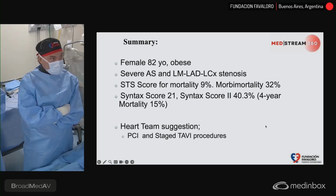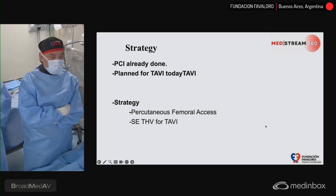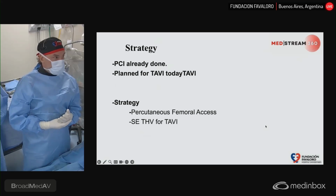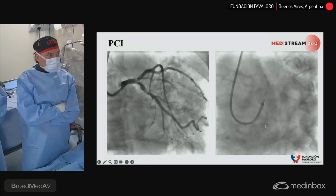So next. We have already done the PCI that I will show you, and we are planned today to do the TAVI through a percutaneous femoral access. We are going to use a self-expandable device in this patient. We are going to use the Evolut device. Next. So this is the PCI.